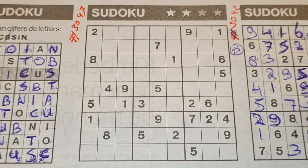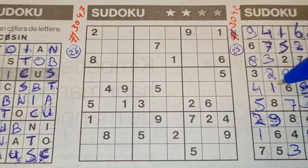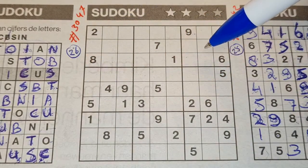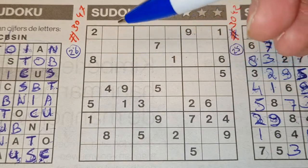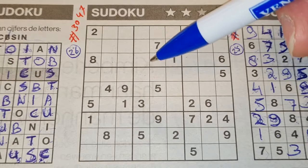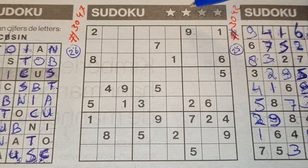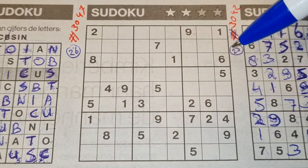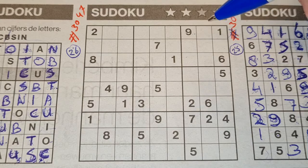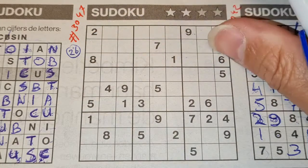3047. Before I start, I always count the printed digits. This one has 26. Correct me if I'm wrong, alright? It's a kind of indication of the difficulty level. The less printed digits, the more it will be difficult, but you cannot always say a puzzle with 25 printed digits is more difficult than a puzzle with 26 printed digits. Sometimes you have bad luck, a lot of pairs you have, or hidden numbers. So you cannot always tell, but generally, the less printed digits, the more it will be difficult.